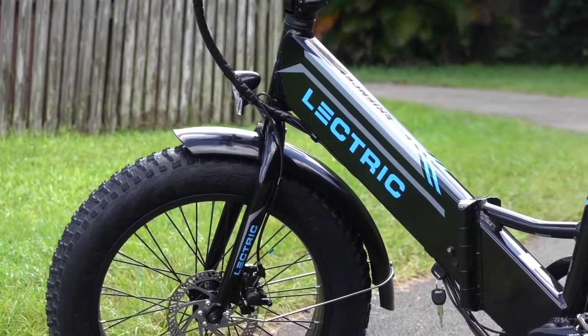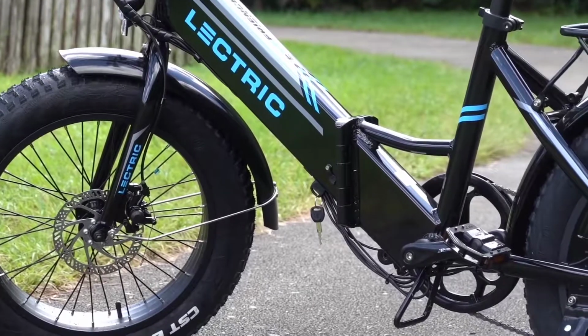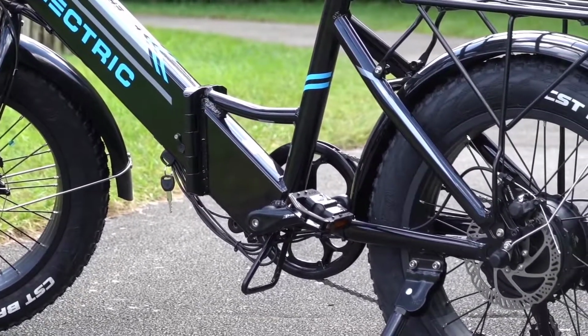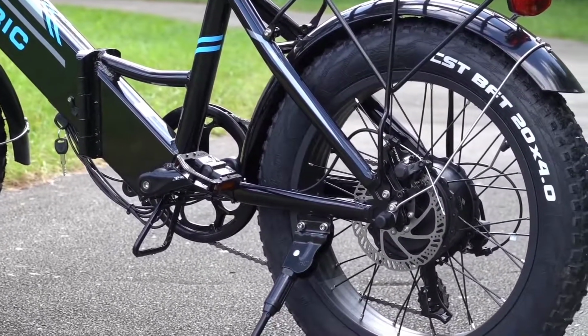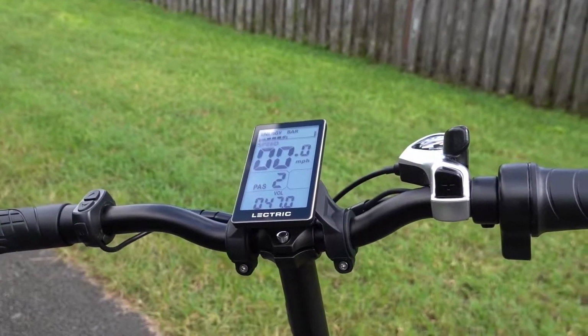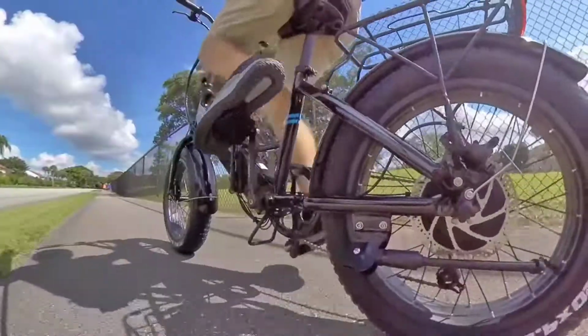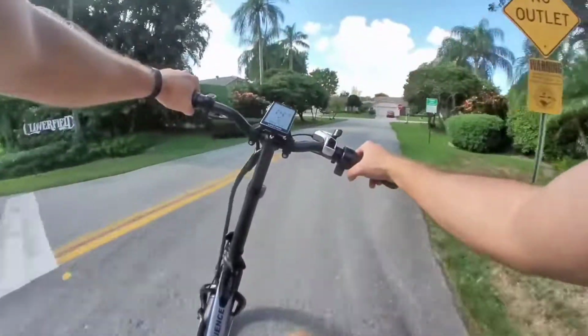The original Lectric XP was the king of the budget e-bikes, and the Lectric XP Step-Thru continues that tradition by retaining everything that made the original Lectric XP so great, and just adding a lower frame to make the bike even more comfortable for mounting and dismounting. The beauty of this bike has always been the right set of compromises to maintain a high-performance electric bike at a low price of just $899, and that's with free shipping too.